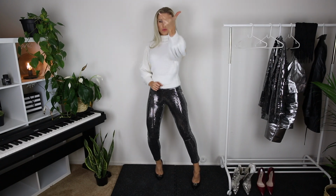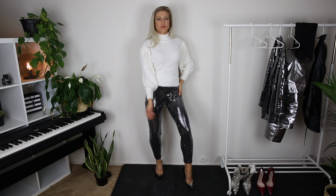Just switch the sweater to the lace camisole top, and voila! I hope you enjoyed these 10 Christmas party outfit ideas.